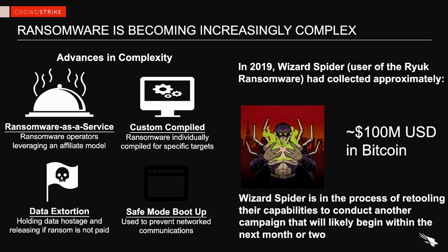And they've collected approximately $100 million of Bitcoin to date and are in the process of innovating and retooling their capabilities to conduct new campaigns that could be even more successful than that one. And they're increasingly becoming more complex in their operations, which makes it harder for security teams to thwart. And they're leveraging some models such as ransomware as a service, just like we leverage software as a service to effectively deliver some solutions for our customers.